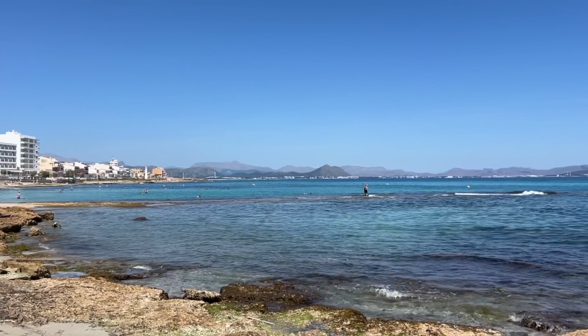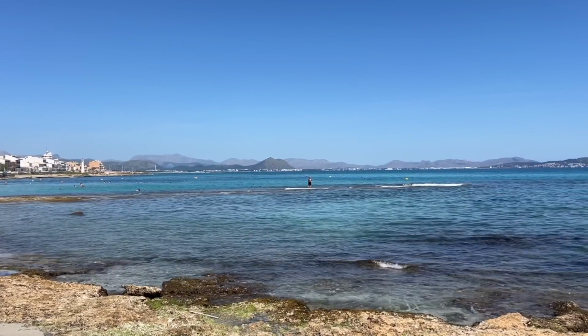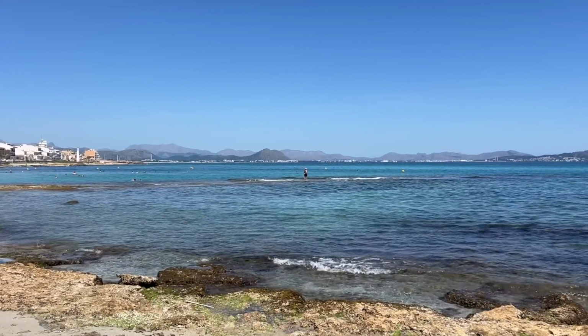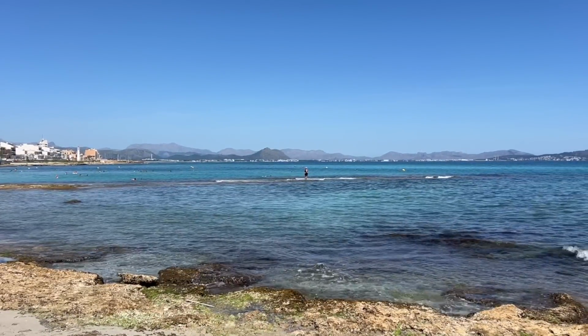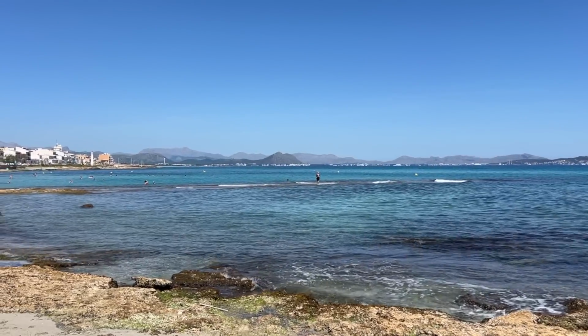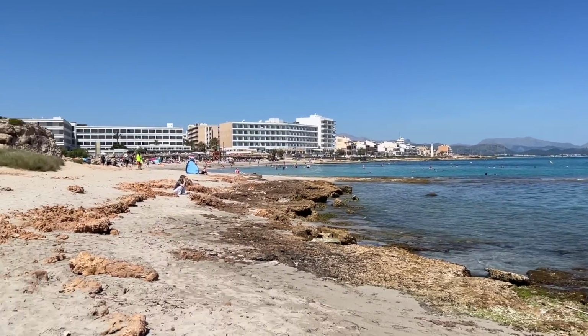So I'm just looking out into the water here. I can see somebody walking out onto what looks like there used to be a jetty. I don't think it's there anymore actually. It looks like it's been allowed to decline, but it is a nice walking route for you. Just be careful on the slippery concrete. But let's head on into the resort.